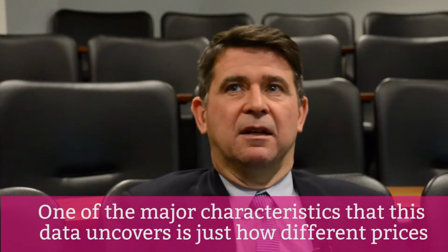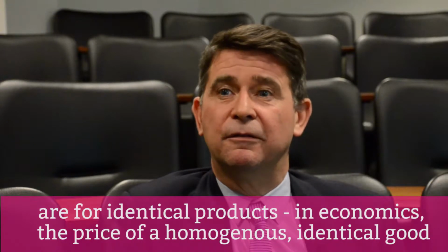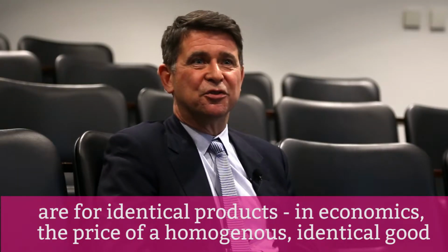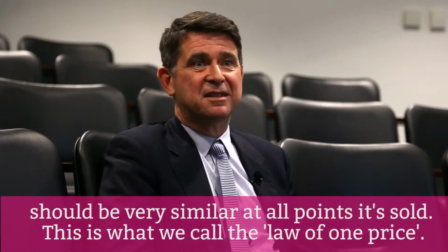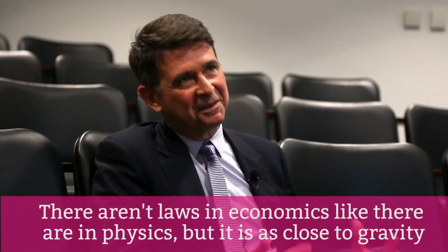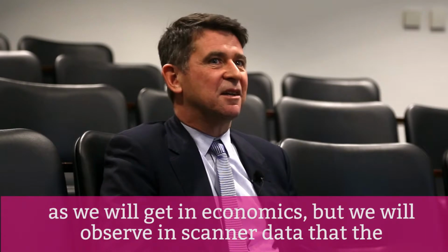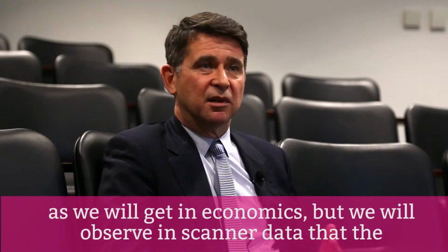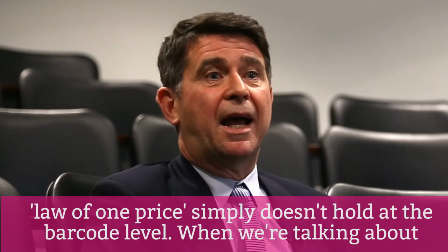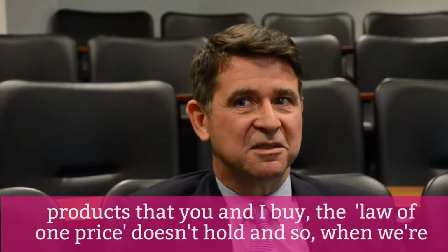Well, one of the major characteristics that this data uncovers is just how different prices are for identical products. In economics, the price of a homogeneous good, an identical good, should be very similar at all points where it's sold. It's what we call the law of one price. There aren't any laws in economics like there are in physics, but it is as close to gravity as we'll get in economics. But we observe in scanner data that the law of one price simply doesn't hold at the barcode level. When we're talking about products that you and I buy, the law of one price doesn't hold.